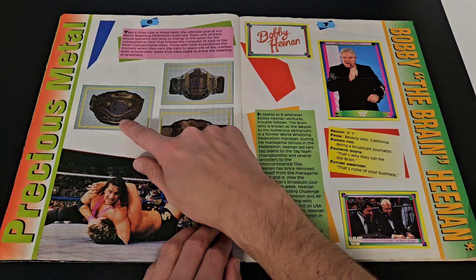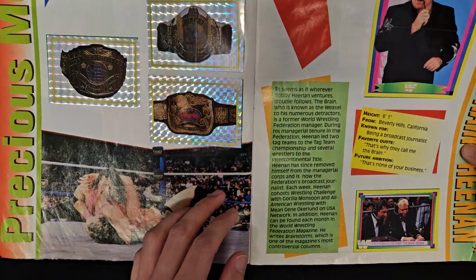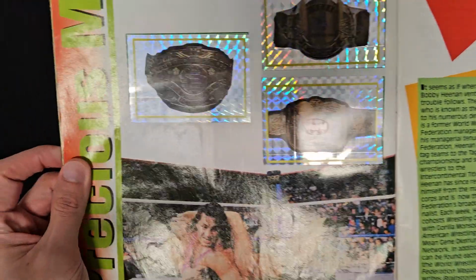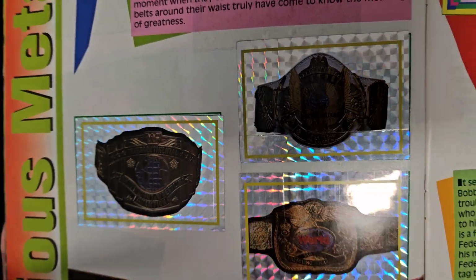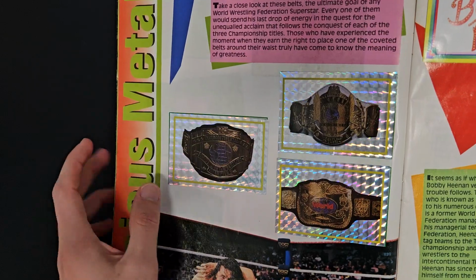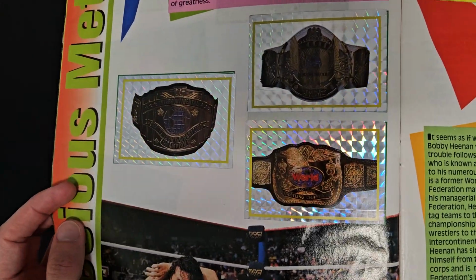So we've got the main one there. I'm going to have to bring this closer to me again, unfortunately. So we've got the main. Oh, hang on, no, we haven't. I've got that wrong. So that looks like the main belt. I've just read that says Intercontinental, which I always thought was not as good. And that one's a tag team one.